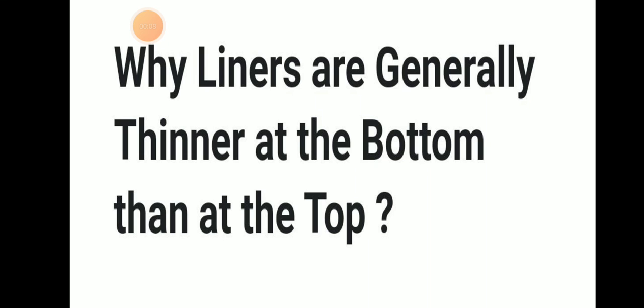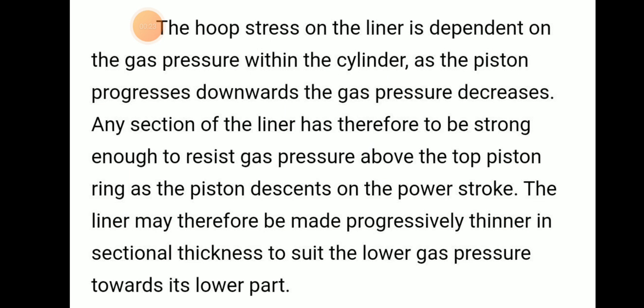Today we will be discussing why the cylinder liner is generally thinner at the bottom than at the top. We have all seen cylinder liners and wondered why they are generally thinner at the bottom when compared to the top. The main reason is that the hoop stress on the liner depends upon the gas pressure within the cylinder.